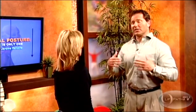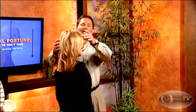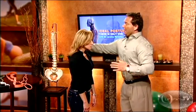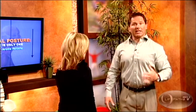And so as we look at a lot of reasons why people have pain, it's because of these asymmetries and abnormalities. One of the common abnormal postures that we see is an anterior head tilt. If it gets bad enough, the shoulders will round forward, and they can even have a significant hump in the thoracic spine, referred to as a kyphosis.